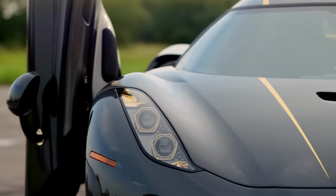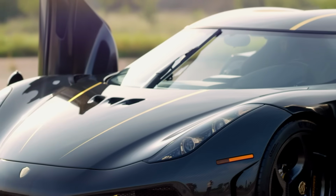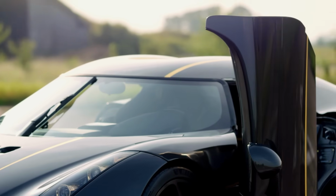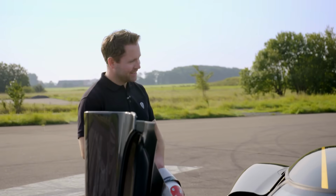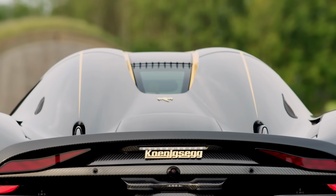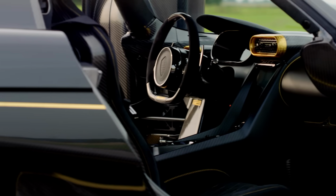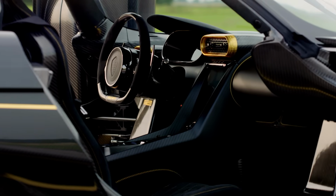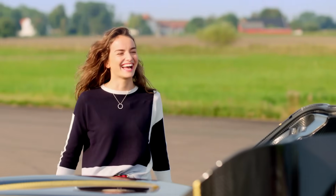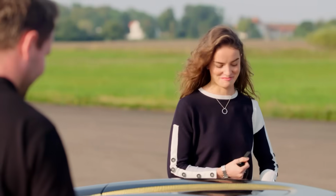The Koenigsegg Regera. So this is the car, this is the Regera? Yeah, this is your ride for the day here. It's amazing. Yeah, it's a very beautiful car. Katie will be joined by Koenigsegg test driver Christopher Neergaard, who knows this supercar inside out. I'll give you the key and then you can take it for a spin. Thank you, let's go. Wow, and it's fully electric, isn't it, on the key fob? Fully electric, yeah. Nobody wants to open doors anymore. It's so last year, so everything can be done on the remote. Wow, that's amazing.